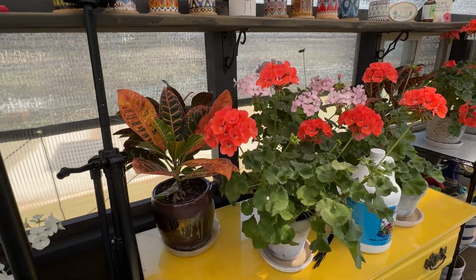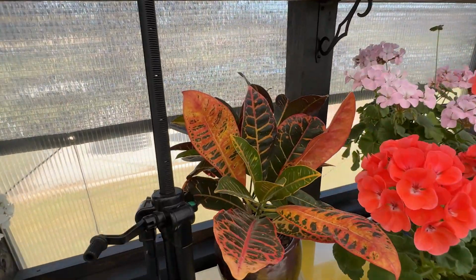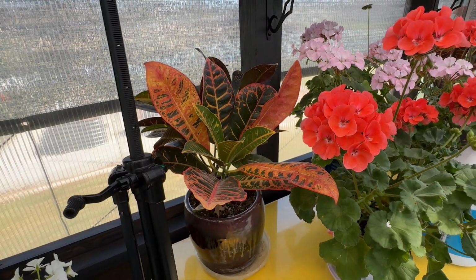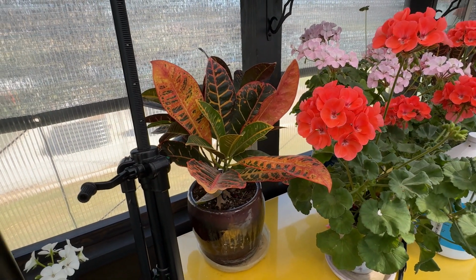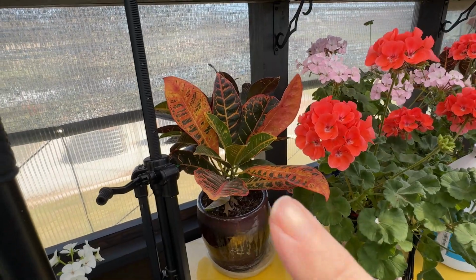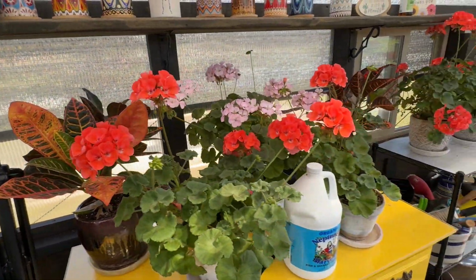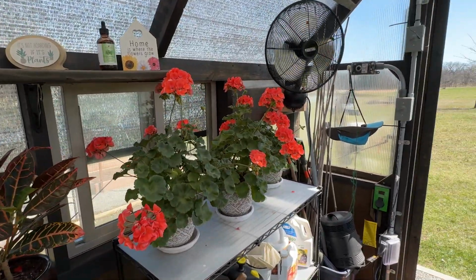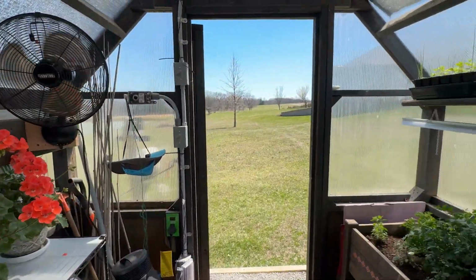More of my geraniums and my croton up there. I got these crotons actually, what was it, for Thanksgiving last November and used them for decor outside with pumpkins and gourds. And then I brought them in for the winter in the greenhouse. And yeah, that's about it for inside the greenhouse.